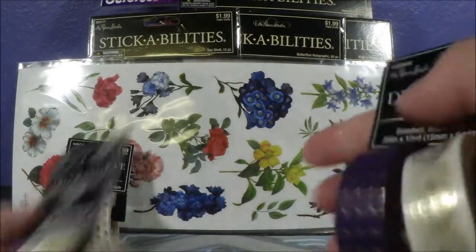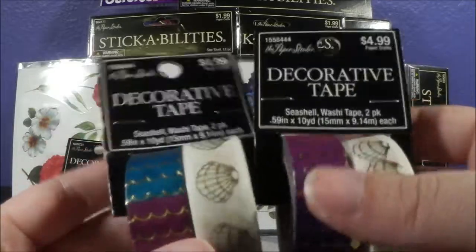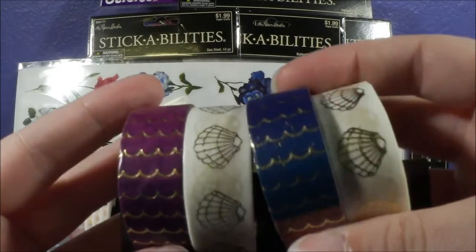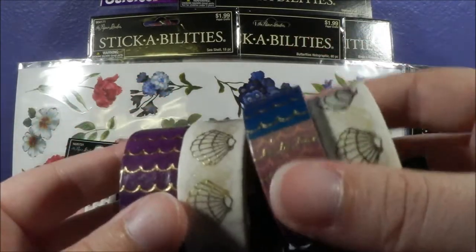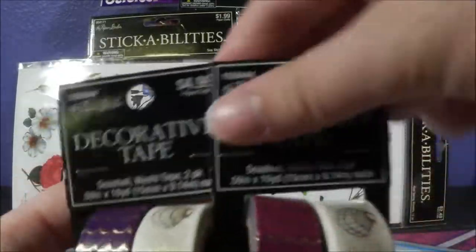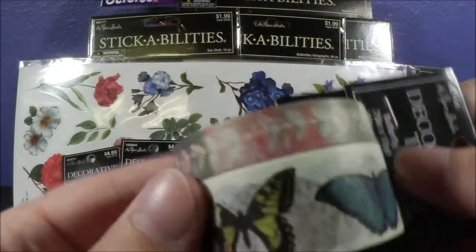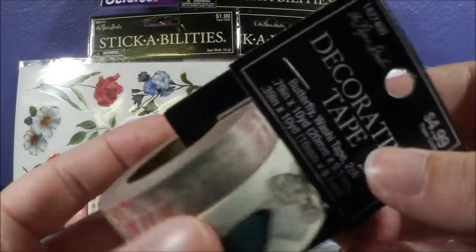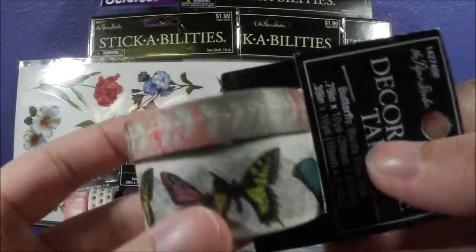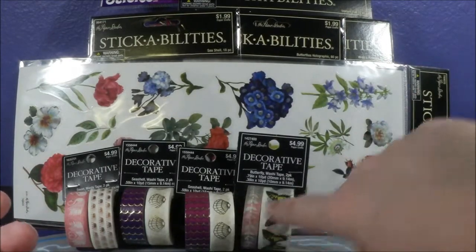Then there's these two. They're both the same, each $2.50. And it's like seashells and then multicolored fish scale looking stuff. I loved these. I saw these on the website and I was like, I have to have them. These were the only two left, so I bought both because I plan on using a lot of that. Then here's the butterfly one. This one was the very last one and I was so happy to get it. Mainly got it for the butterflies, but you know, that one's cool too.